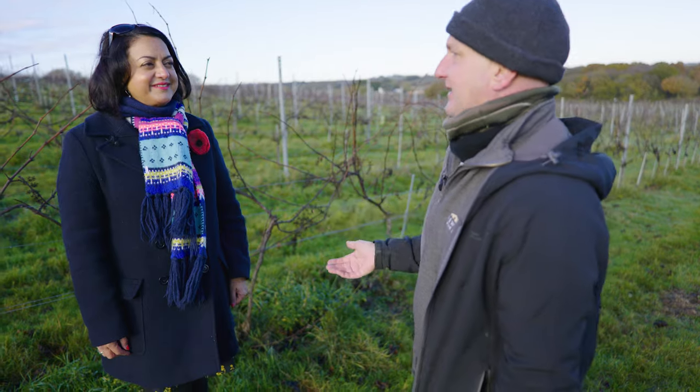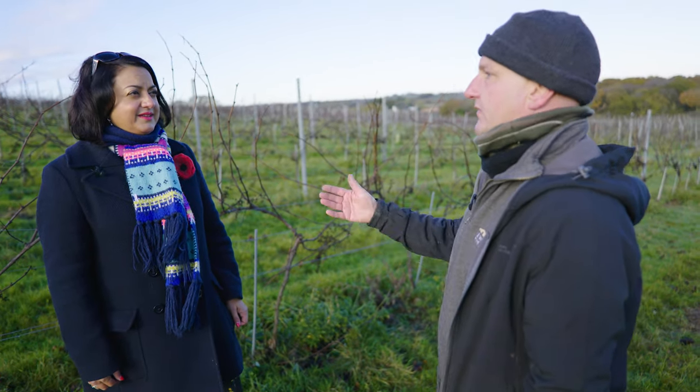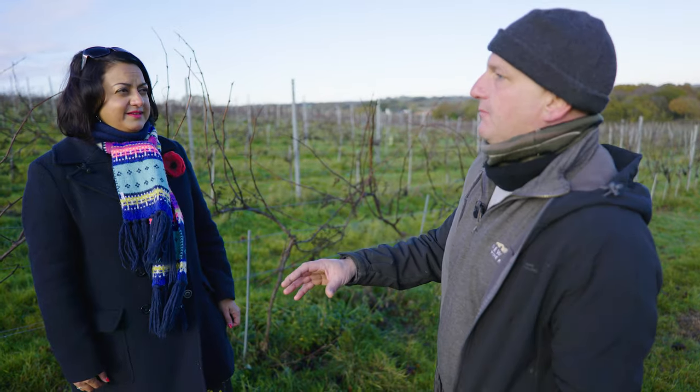That's quite a lot of labour, which comes at quite a cost as well. And in addition, availability as well. Labour is harder and harder to come by. Part of the reason why we invested in the machine was to fill that gap. The machine itself can pick up to 4 tonnes an hour. Okay. An experienced picker. Yes.